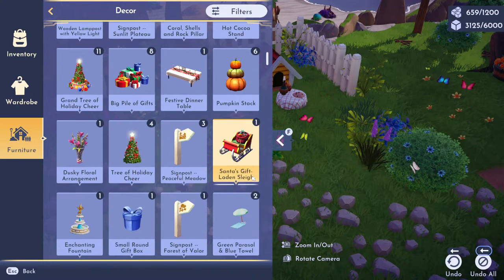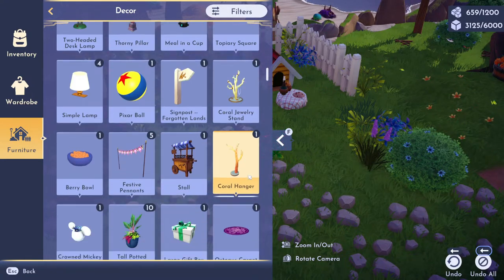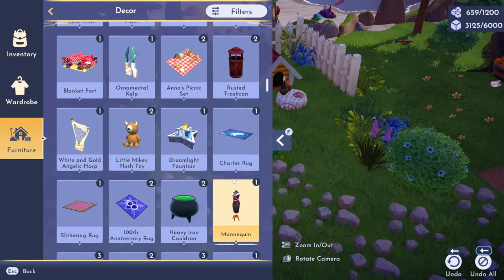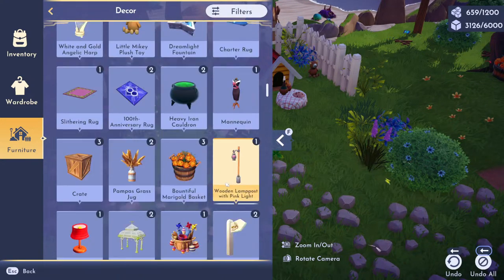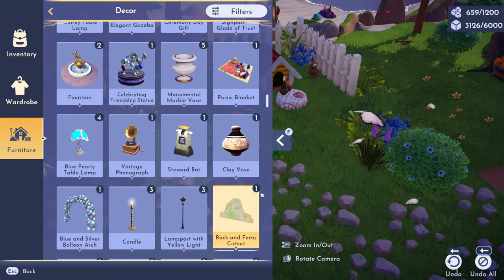We need anything else? I should have had background music for you guys. Oh, we should give them a little plush. They need a toy. They need a little plushie back there.